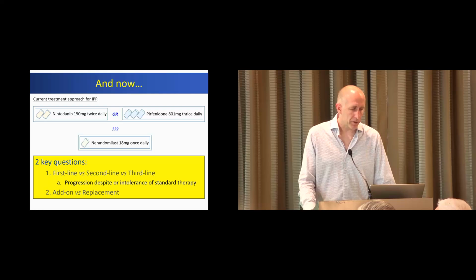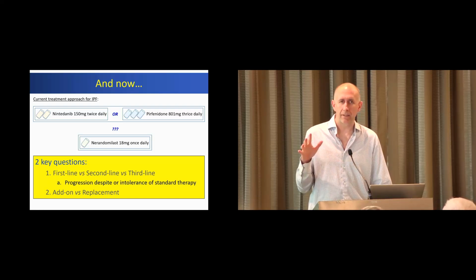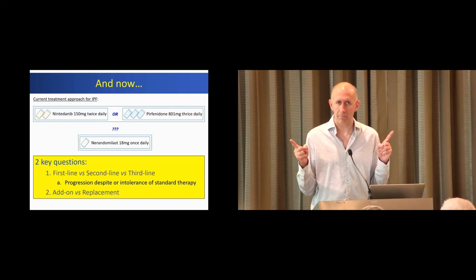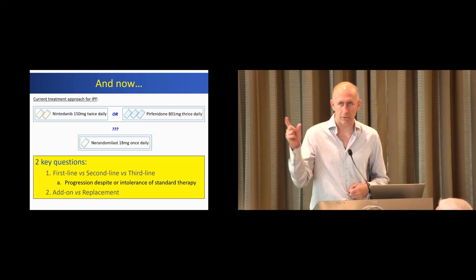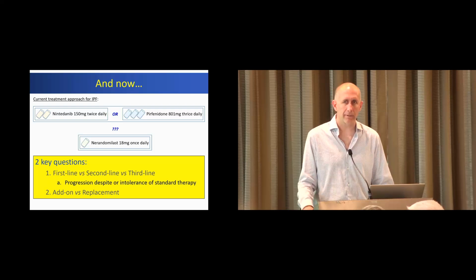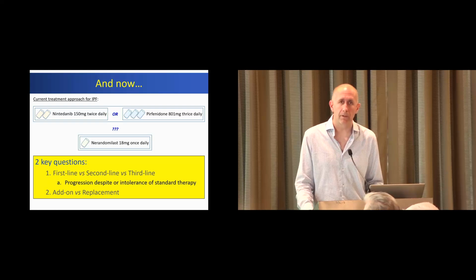And then the other question is, would it be studied as an add-on or as a replacement to these medications? So if you're on nintedanib, can we just add nerandomilast? Or if you're on pirfenidone, can we add nerandomilast? Right now we use nintedanib or pirfenidone, but maybe we'll be using nintedanib and nerandomilast, or pirfenidone and nerandomilast. So we don't know whether there's going to be like a cocktail kind of option for us as well. And that will largely be dictated by the people who are funding this medication.